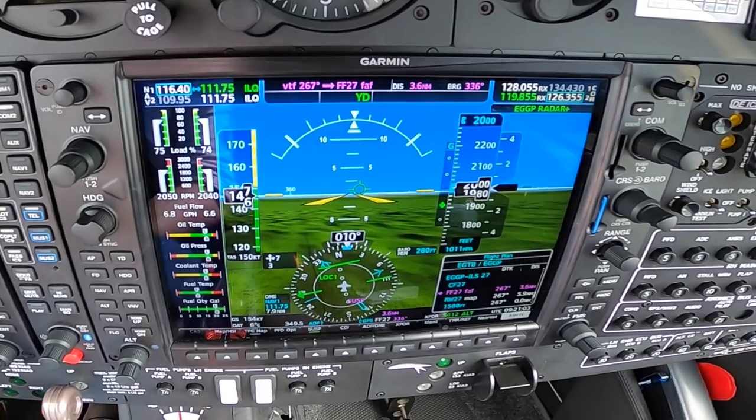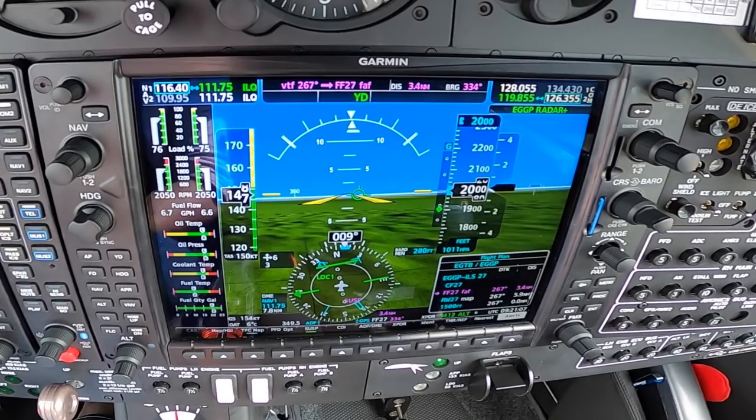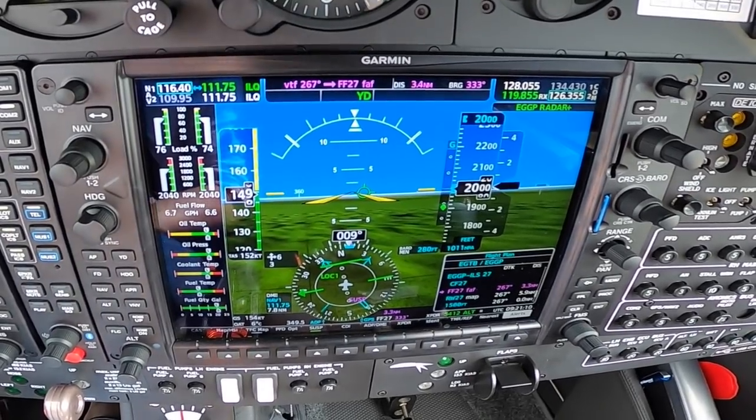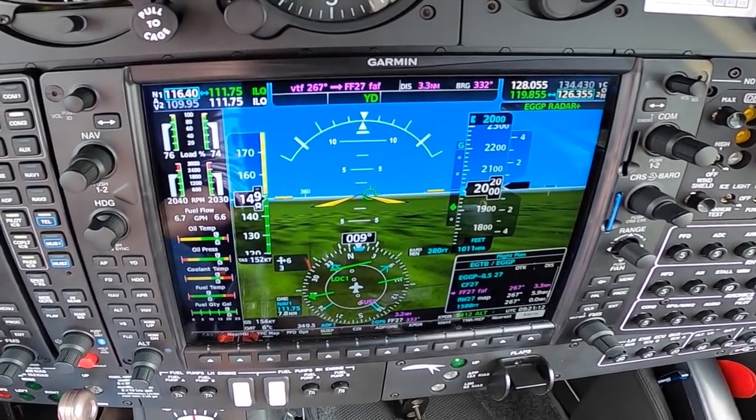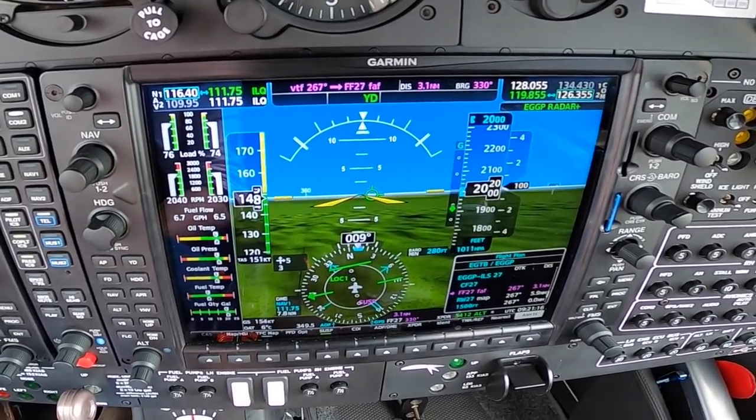Confirming November, thank you, and contact Warton Radar 120.055. 120.055, maintaining 2000. Bye-bye. Warton Radar now 120.055, goodbye. 120.055, thank you, goodbye.